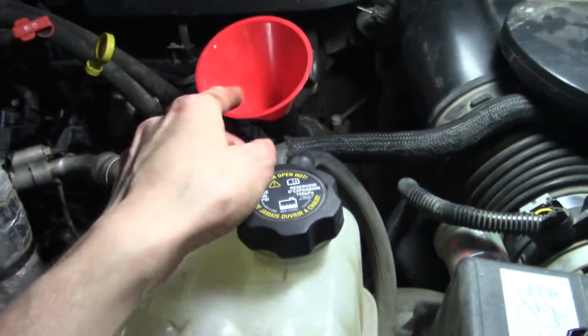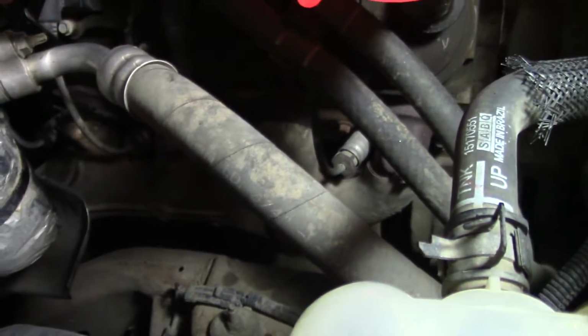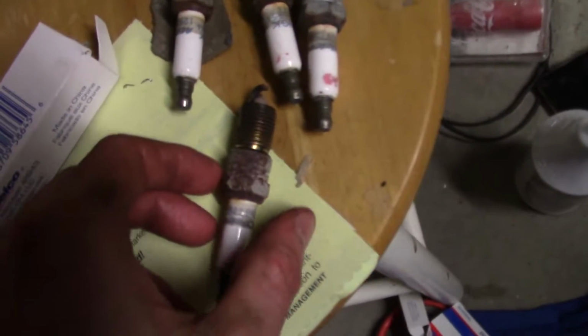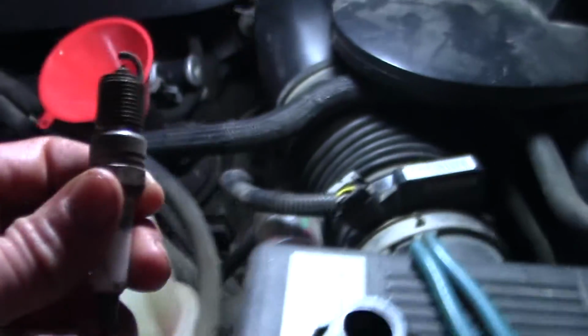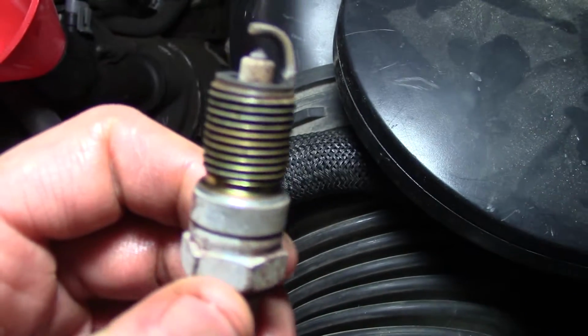So what I'm going to do is, I got 1, 2, 3 new spark plugs here, but I can't get back to that one with any wrench. These spark plugs here weren't too bad, but the other side one, I think was this one. That's the left bank where it's ticking, and if you look, that's bad. It's very bad. I'm surprised it didn't break off.